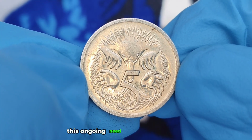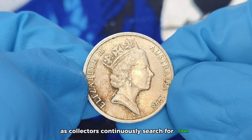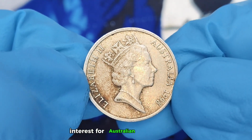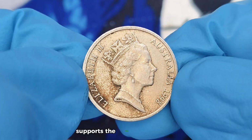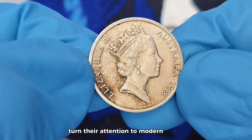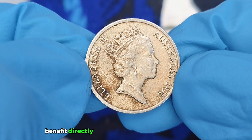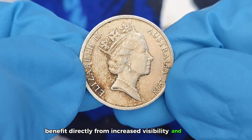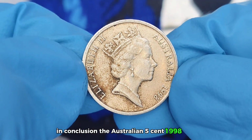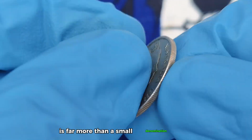This ongoing need keeps demand firm, as collectors continuously search for clean, attractive examples. The broader rise in interest for Australian decimal coins supports the future of this piece. As more collectors turn their attention to modern issues, coins like the 1998 5-cent benefit directly from increased visibility and respect. In conclusion, the Australian 5-cent 1998 coin in extra fine condition is far more than a small denomination coin.